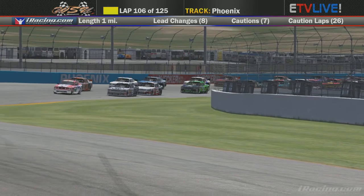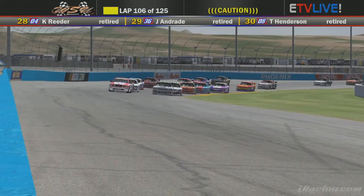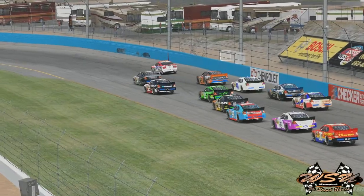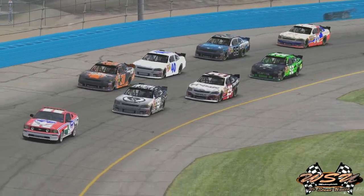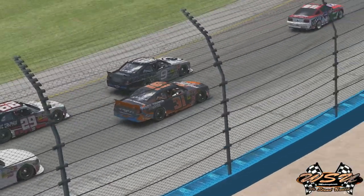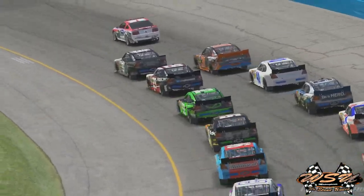But with these final cautions, Adam, do we see a guy like a Michael Senzi or a Brandon Knopfel or an Avery McDonald, guys we haven't talked about a whole lot this evening, maybe upset the apple cart here in the top 4? You very well might see that, Tim, because these guys out front, it's now go time pretty much. We've got under 20 laps to go, so these guys very may well be in the catbird seat and look on to watch these crashes that might take place here in the next few laps.